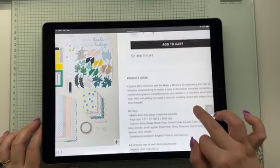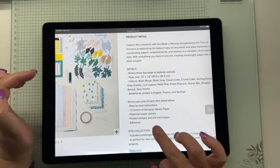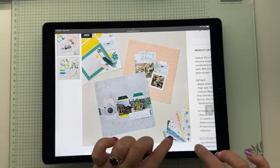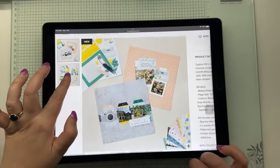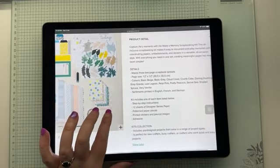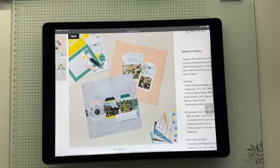Let's have a look at the product detail. So you get 12 sheets of designer series paper, pattern paper pieces, printed stickers, and pre-cut images. So you can make this kit whatever you would like, and these are great layering pieces here. So you can see one of these pieces is behind here, and another one has been used as a journaling spot. So if you don't want to buy our bigger scrapbooking kits, this is a great way to dip your toe in and get a little bit of everything without making a huge commitment. But there are no instructions. There would only be suggestions. Oh, it says step-by-step instructions, but it would only be for maybe those 2 pages.